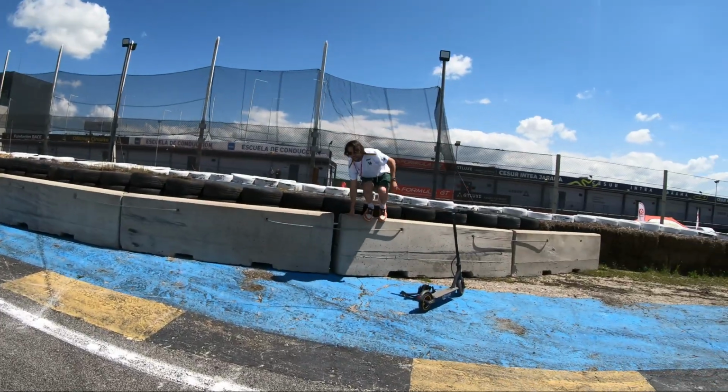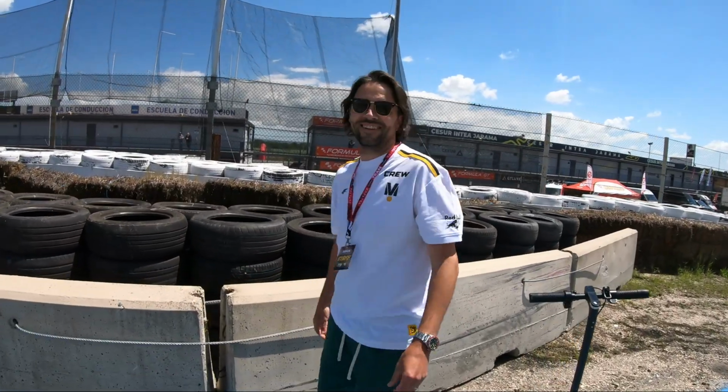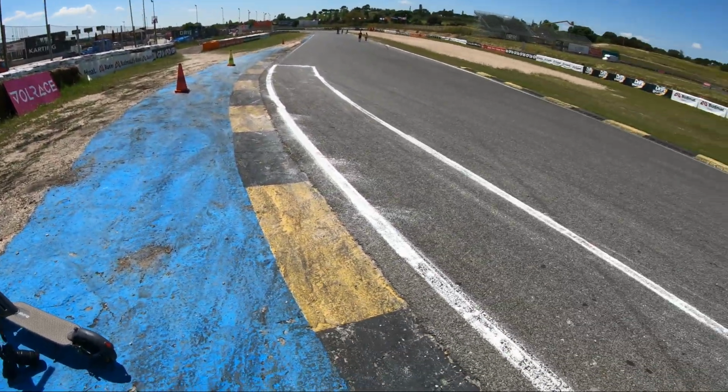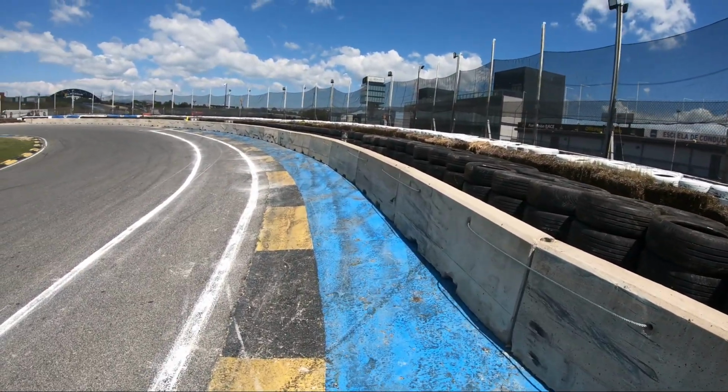And to be honest, I love riding walls. I love walls. Hello. This is the best photographer. Are you looking for him? How are you doing? You good? Yeah, good, good. So this wall just looks fucking crazy. And stupid. Hello, hello.